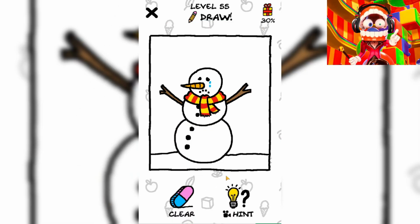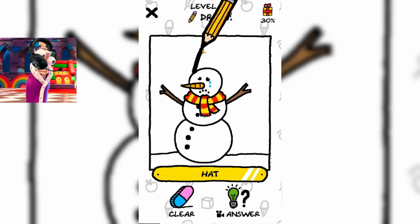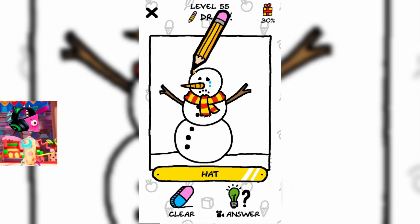Oh, no, remove this quickly before YouTube bans us for this. Seriously. Hat? We already drew his hat. Maybe he needs a tricorn hat? Oh my god, this hat doesn't suit this guy either. Okay, let's try to draw the neatest square hat possible.